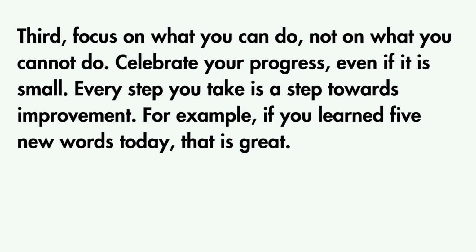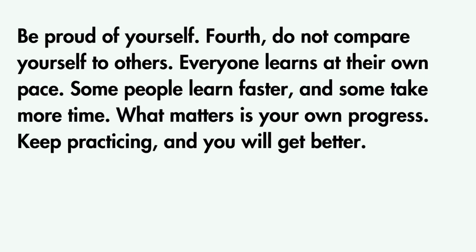Third, focus on what you can do, not on what you cannot do. Celebrate your progress, even if it is small. Every step you take is a step towards improvement. For example, if you learned 5 new words today, that is great. Be proud of yourself. Fourth, do not compare yourself to others.